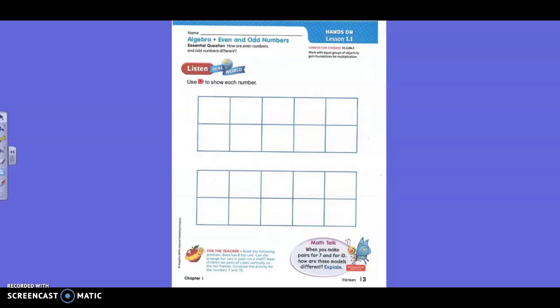Okay, now listen. When we do a pair, you're doing this, and you're doing 8. I want one up here and one down here. Okay? Show me how she can do them in pairs of 8 on your 10 string. Eight.